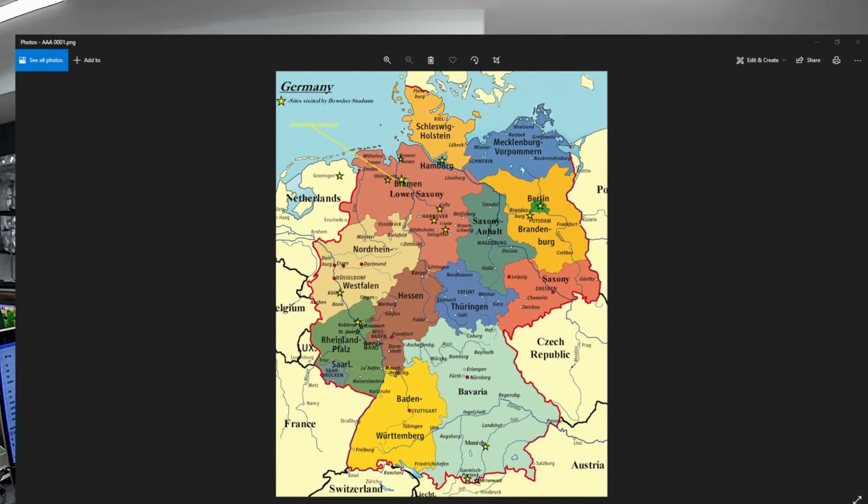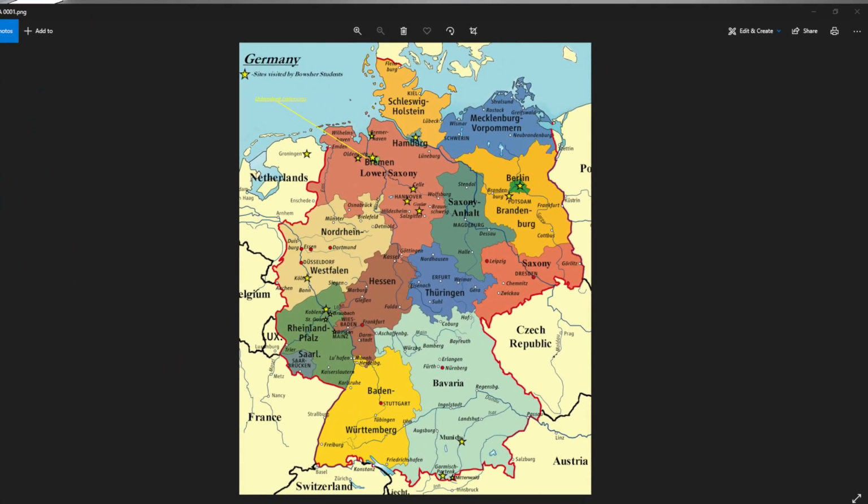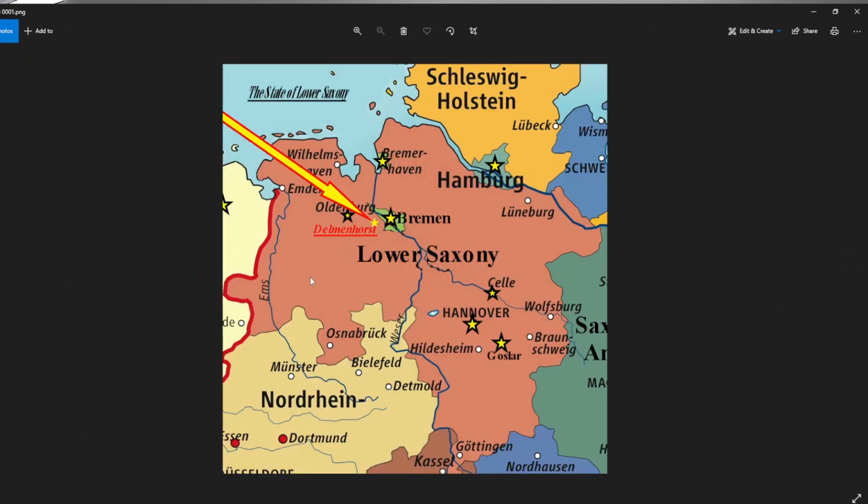I spent 15 summers in the city of Delmenhorst, well, 15 Junes in the city of Delmenhorst in northern Germany. And I have a map here that I'll increase in size so that you can see it. There it is. So there is Delmenhorst, or this is Germany. And if you zoom in real quick, Delmenhorst is about 9 miles west of downtown Bremen, which is the biggest city. And you can see we're relatively close to Hamburg in the north and Hanover in the center.